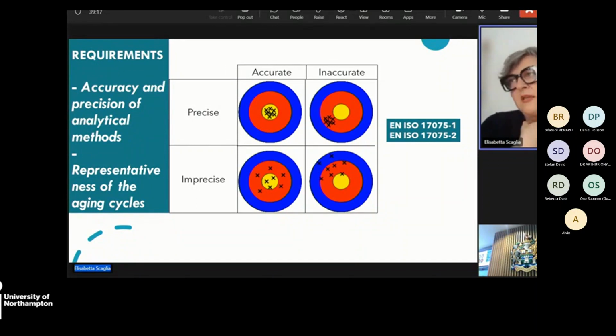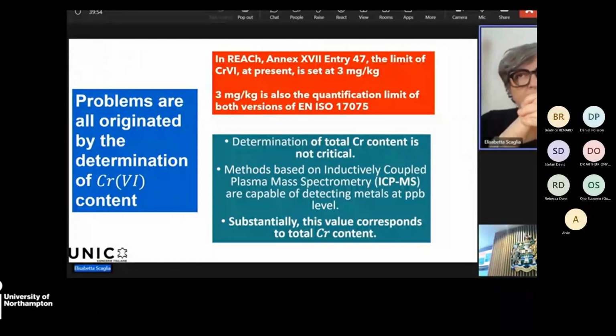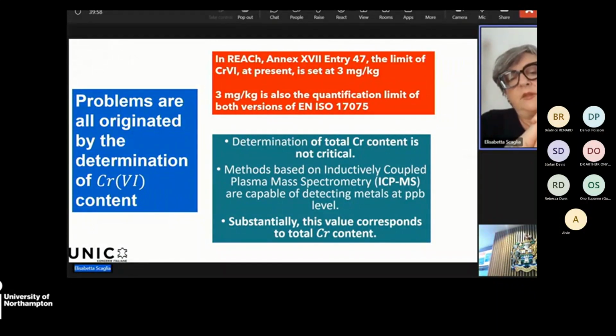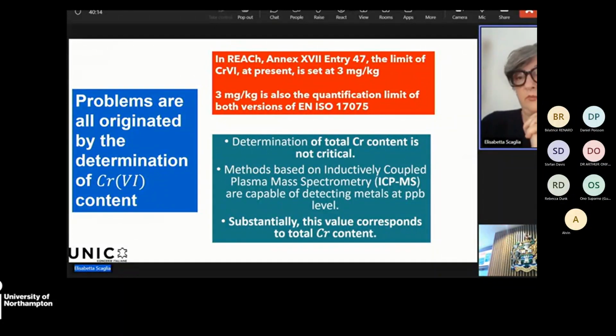And the best option, that is what we all dream, is that the results are accurate and precise, so they are very similar, even if produced by different laboratories, and are very near to the true, hypothetical true concentration. Now, the method we have nowadays, up to now, assures 3 milligrams per kilo of concentration. That is the limit set by the Commission for leather.